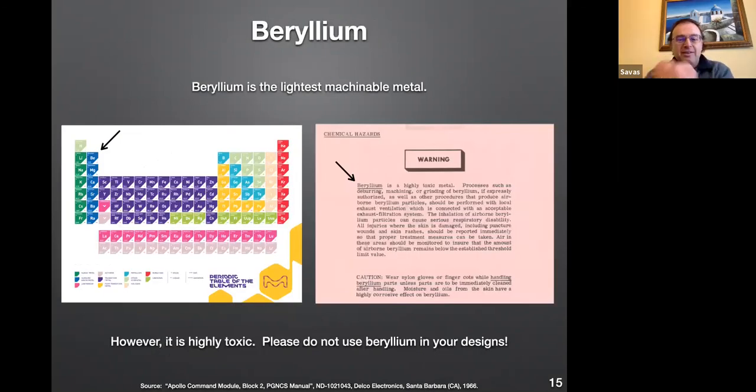Okay. Then, I mentioned many times that they used beryllium. So you might think, when you're doing an experiment, hey, why don't we use beryllium here? And beryllium does have a lot of nice properties, right? It's one of the lightest metals. You can machine it, but it's also very dangerous, right? If you get these particles in your lungs, you will never get them out. It requires a lot of care to do anything with beryllium. So don't use beryllium, even though NASA still uses it.